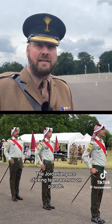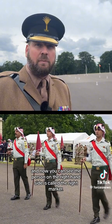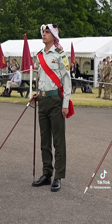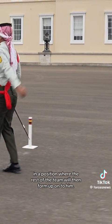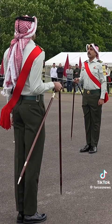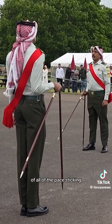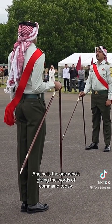The Jordanian pace sticking team are now on parade. They've marched on, and now you can see the person on the right-hand side is called the right marker. So he will come forward and he will halt in a position where the rest of the team will then form up onto him. Just in the front of all of the pace sticking team, you will see the driver. And he is the one that's giving the words of command today.